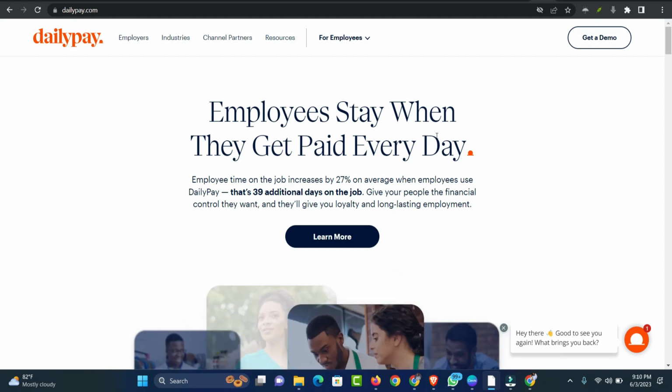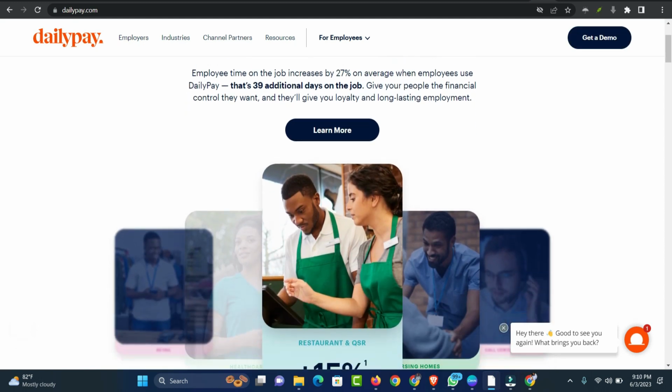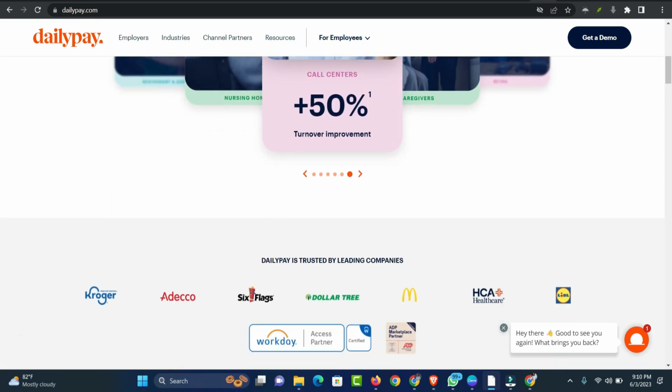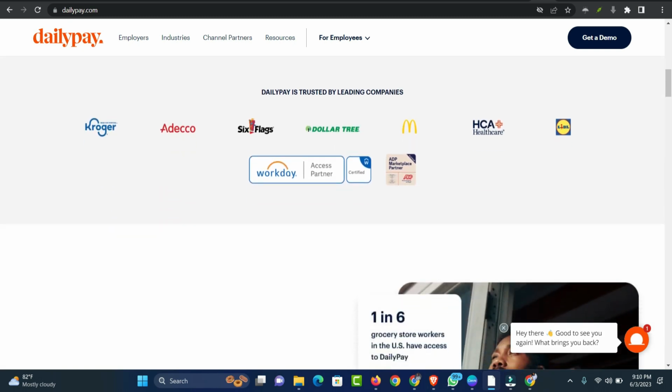Number 5. Daily Pay. Daily Pay is another popular cash advance app for employers to offer as a benefit. Like Cleo, it gives you access to a portion of the wages you've earned before payday. For each shift you work, you build credit in your Daily Pay account, which you can then transfer to your bank account at any time. You can opt to receive your money instantly or by the next business day.